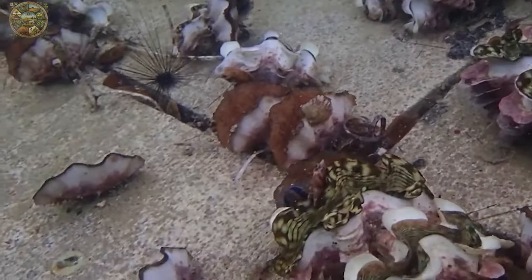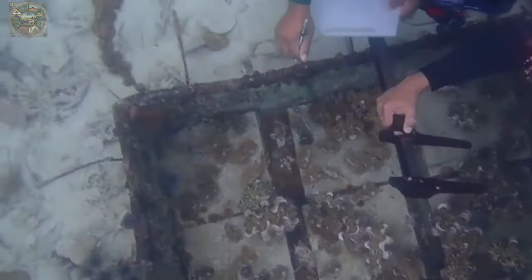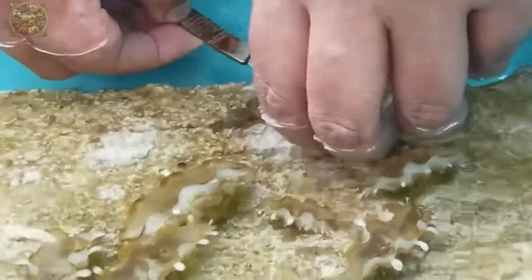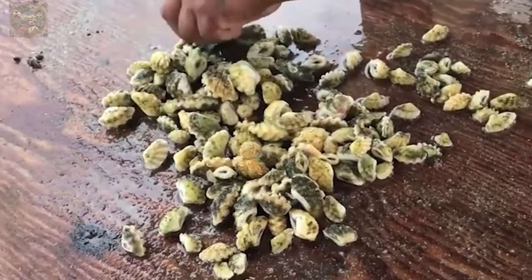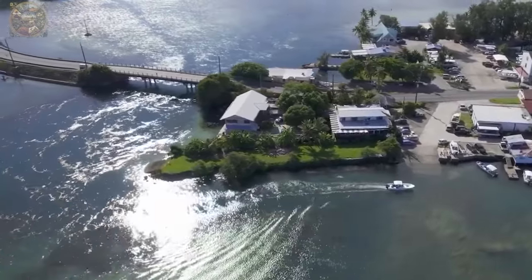Approximately 40 hours post-hatching, the initial signs of their muscular shells start to emerge. After about a year, the giant clams reach a length of around 10 centimeters, firmly attaching themselves to substrates such as bricks. At this stage, the one-year-old baby giant clams are transferred to farms for further cultivation.